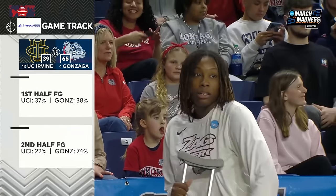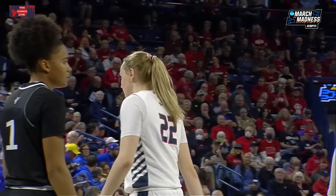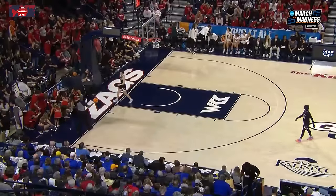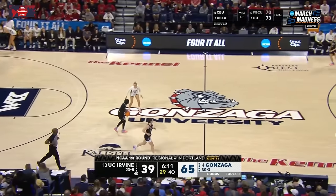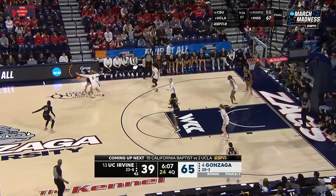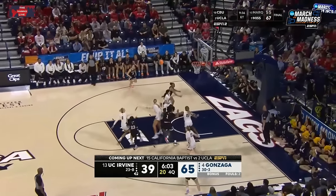They have got themselves down to 22% in the second half. It's a tough one to try to come back from. Can't make jump shots against the zone. Miami's the 13th seed in this tournament in their bracket, led by 11 in the first quarter. And you look at the score now, most amazing.